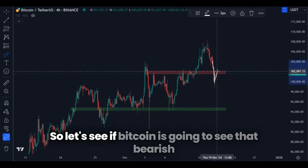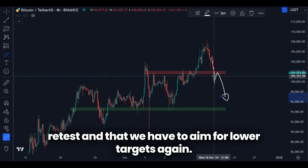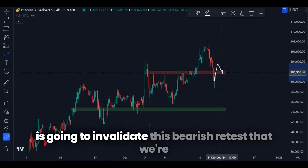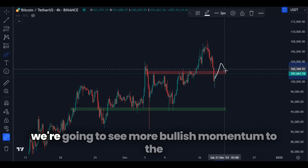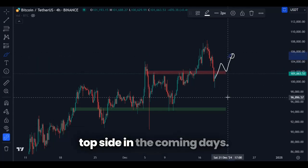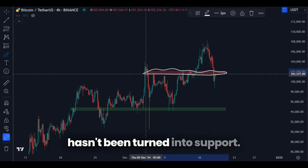Let's see if Bitcoin is going to see that bearish retest and that we have to aim for lower targets again. But of course we want to see that Bitcoin is going to invalidate this bearish retest, that we're going to pump above the resistance again, and that we're going to see more bullish momentum to the top side in the coming days. However, this huge resistance area hasn't been turned into support.